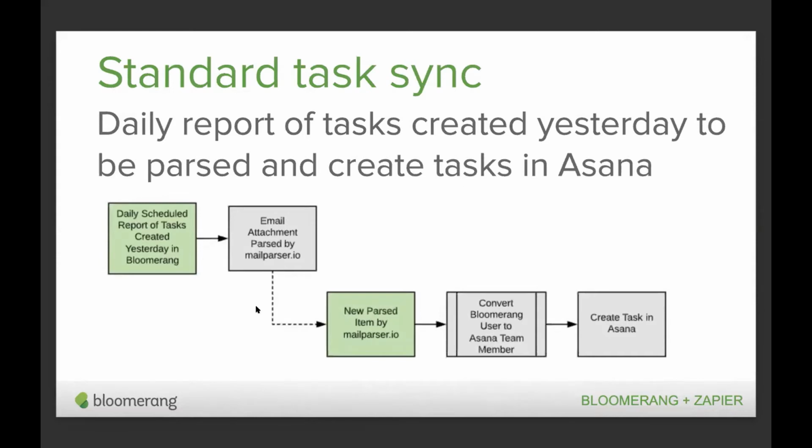So Asana is a pretty well-known task management app. Looks like in the chat, Judy is familiar with Asana. We use it personally at Sidekick Solutions as well. And so it's a really user-friendly task management solution that we're going to demo here today.